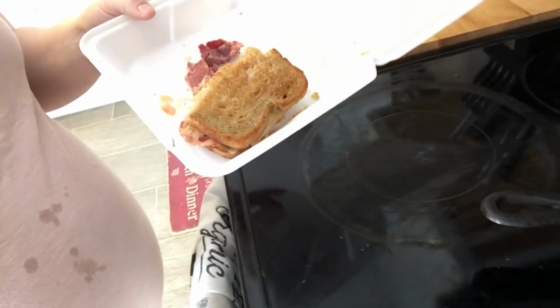Victory of the day, y'all. I forgot that my amazing, absolutely astounding, and wonderful husband brought home to me yesterday a Reuben sandwich from the best deli in the whole world. And I still have half of it left, so I don't have to make chicken salad. Because I asked Junior, and Junior's like, I don't want chicken salad.